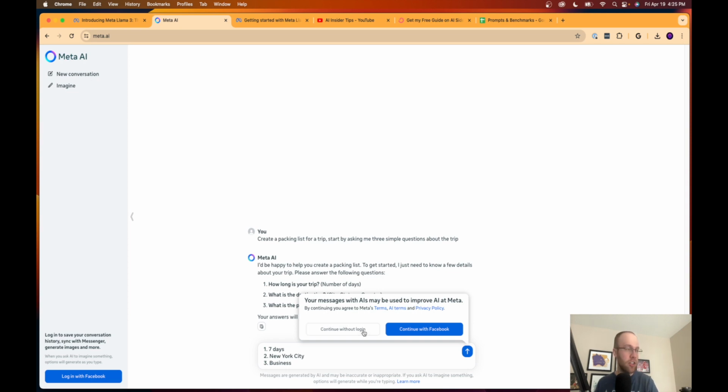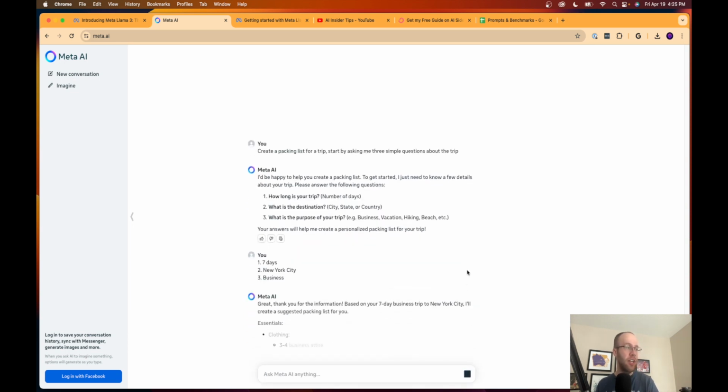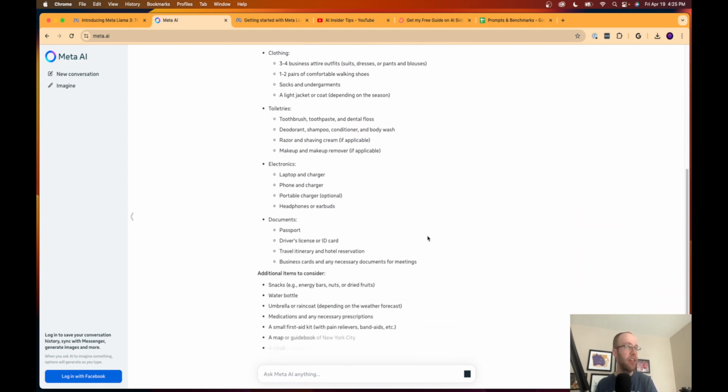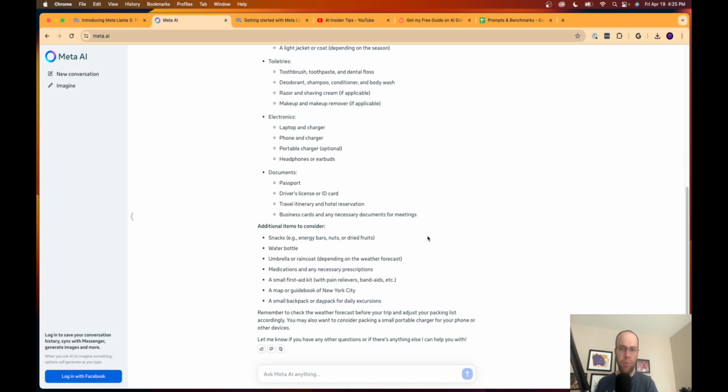This is what I just talked about earlier. Confirm your age. It's asking you to confirm your age. You can make this up or do whatever you want. Click finish. And so here now it's going to generate, very quick response time. So that's cool to see right there. This reminds me of kind of GPT-4 Turbo or 3.5. That was a very, very quick output.